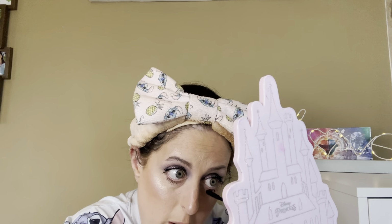Okay, it's definitely a lot thicker on this side. This has just not gone very well at all. Okay, I've put too much on. If you don't like clumpy mascara, it's definitely not like the original Telescopic, 100%. That one I love. This one I'm just like, I don't know. I don't know if it's gonna become a favourite.